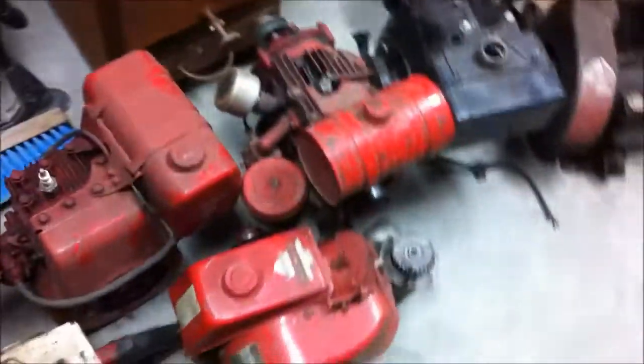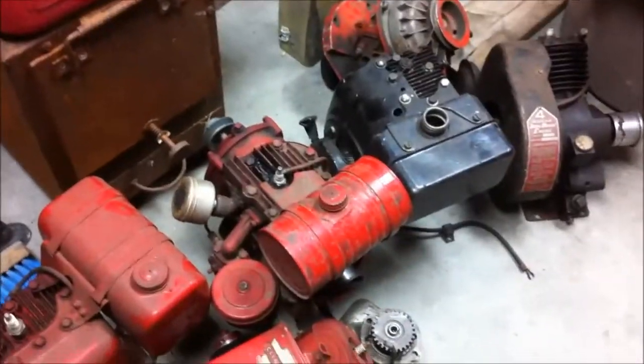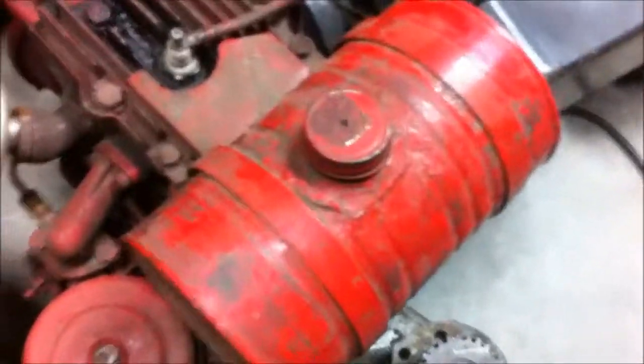Okay, so as you can see, those are the engines I picked up. I went over them just quickly, not touching them or anything. Any engine that's red has been painted, so it's kind of hard to say with a brush. So this one here looks like the gas tank maybe only. I don't know if the rest of it was painted. Kind of looks like it.